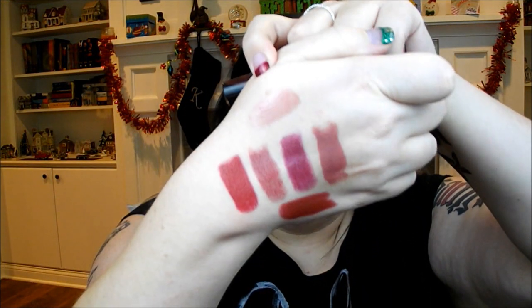What I like to do is just set it with a little bit of translucent powder just to make sure that staying power is going to stay in place all day. And then the gloss I will swatch for you. It is very nice. It's got again, more of a brownie kind of tone to it, but it is quite pigmented for a gloss, and it's very creamy, and it smells nice too. So that is the gloss right there.